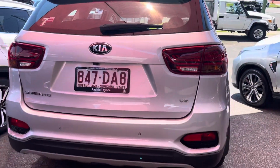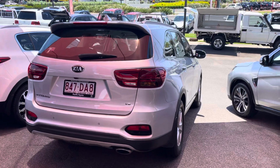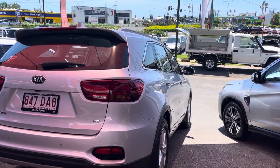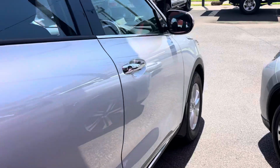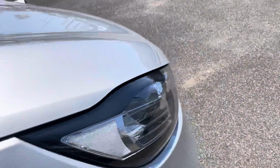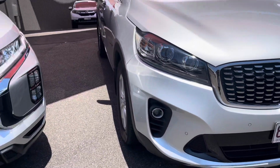All right, so I'm going to look down the right side of the vehicle now, just giving you a look at the paint, to make sure there's no bad imperfections on the right side. It means actually on the driver's side. Fantastic, looks pretty good. You can see the gloss and the shadows in the paint itself. The headlight looks really good as well.